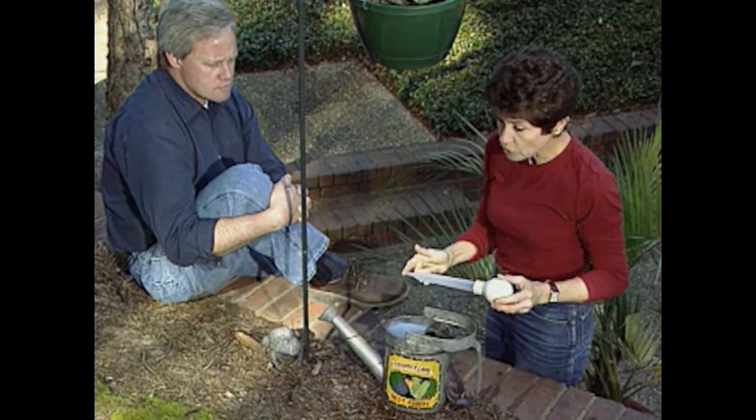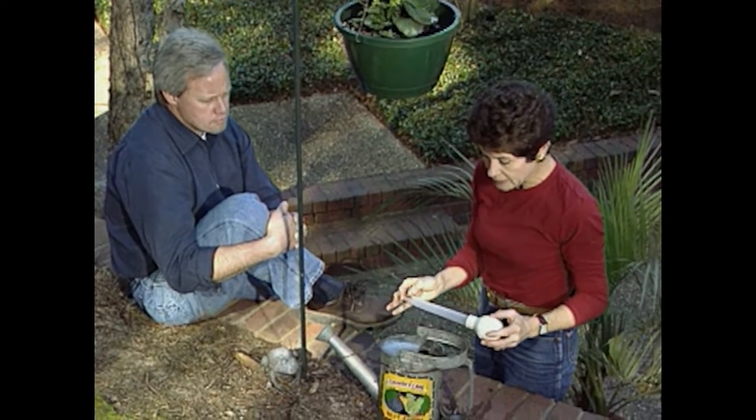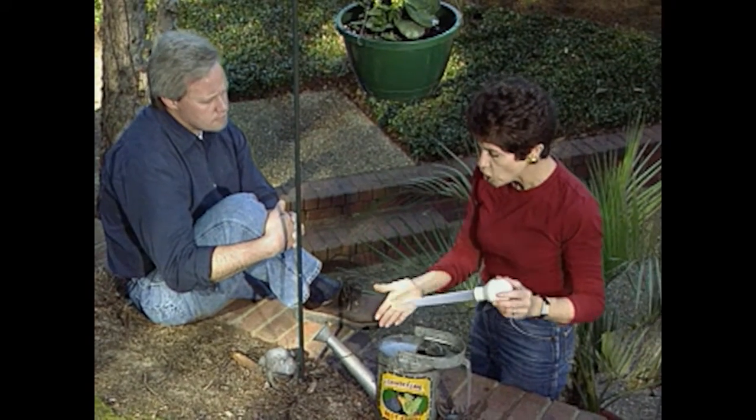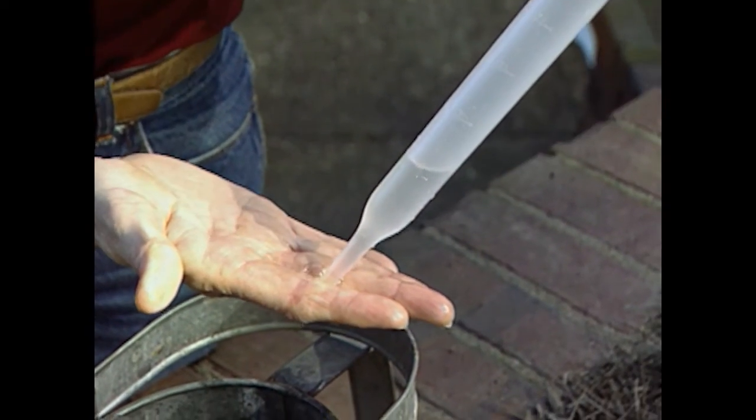Okay, good. You know, there's another really good use for this too, and that's on indoor plants. Indoor plants sometimes don't like to get their feet wet, and especially something like an African violet, you can stick it right near the roots and get the water to the source without getting the leaves wet.